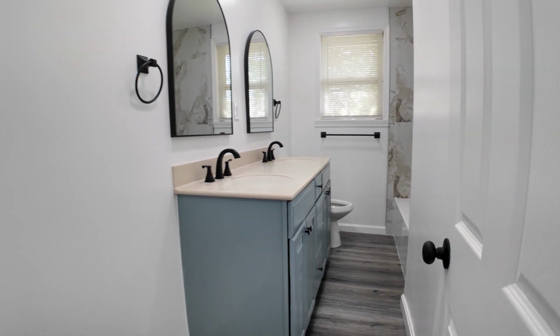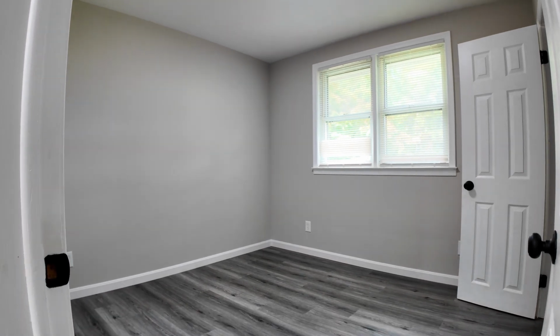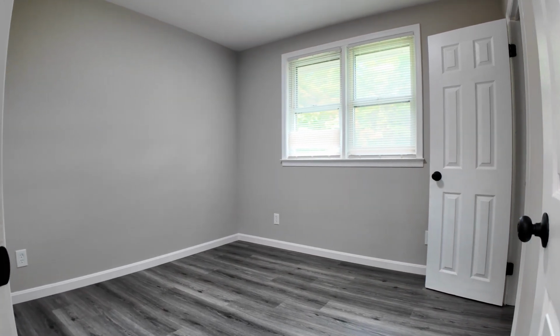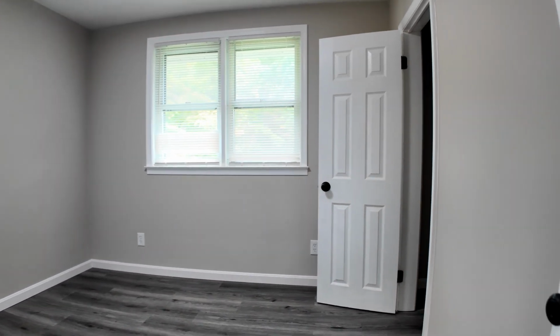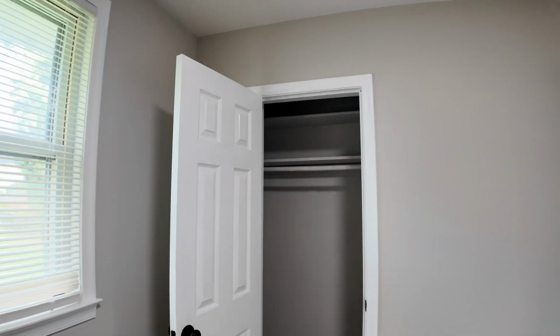Okay, and we come back out here, and we go to our left, we have our first bedroom. So pretty standard, a little on the smaller side. Just so you have some visibility, that's our closet size, so it's not too large. It does peek around to the corner here a little bit, but not much, okay?